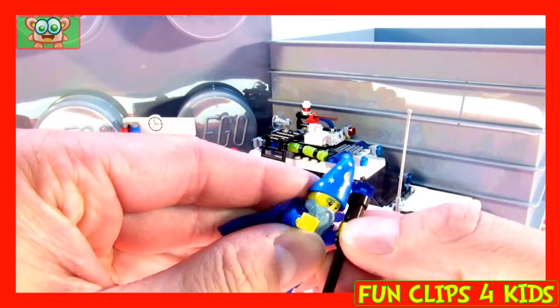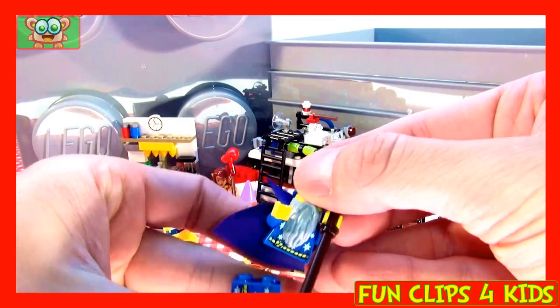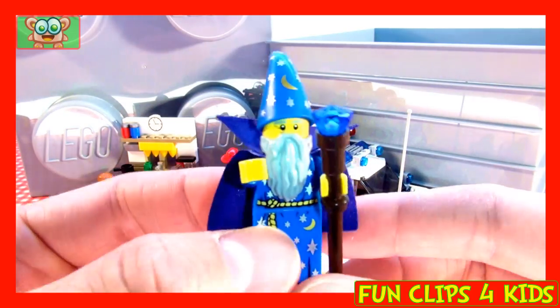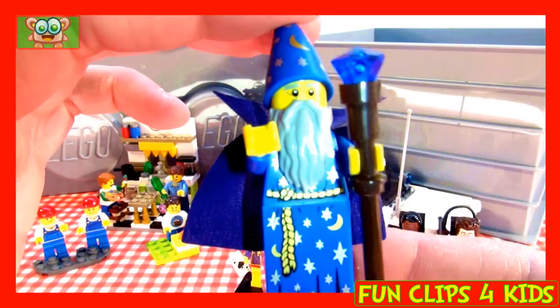Ooh, here we have a wizard. He looks like Gandalf, don't you think? He too has his magic wand.